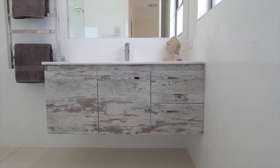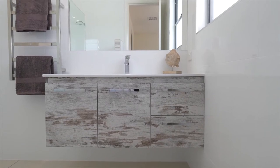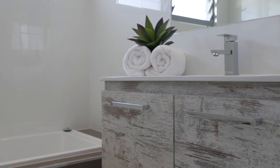In the bathrooms, I really love this laminate that you've used. It's got that timber kind of look. It's real beachy. It sort of almost looks mouldy, doesn't it? It looks like you just pulled it out of the ocean. Yeah, it is nice. It's come out really nice. I like that.